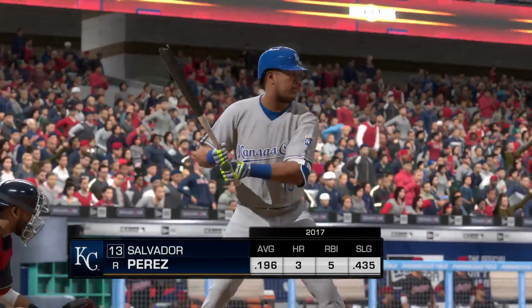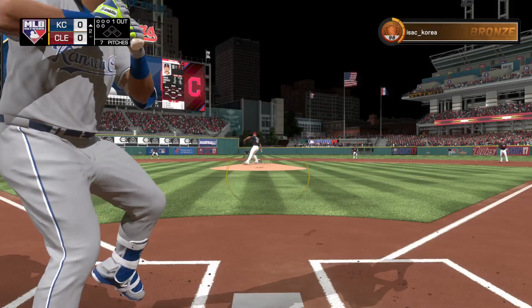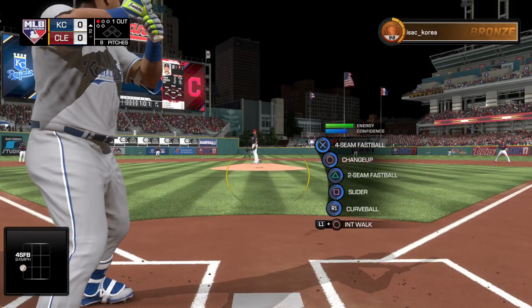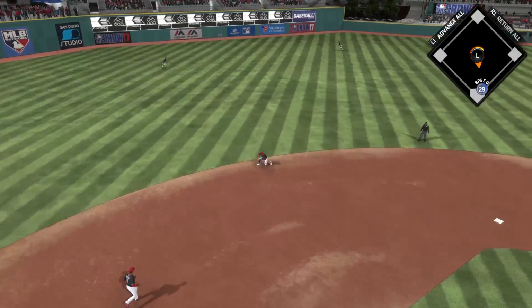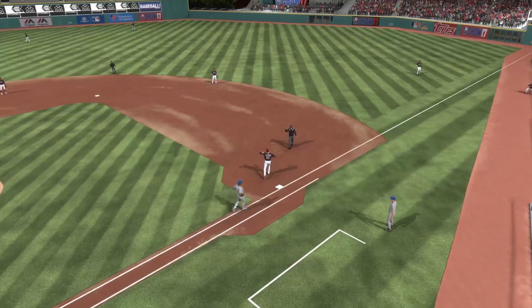Catcher, number 13. Stepping up now, Salvador Perez. And he's looking to get it going. Off to a bit of a slow start this year. Ball 1. Counts 1-0. He's ready. Here's the 1-0. Hot shot on the ground to short. In time to first, and there are 2 away.